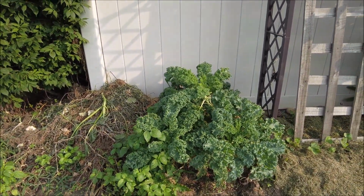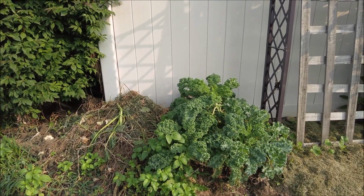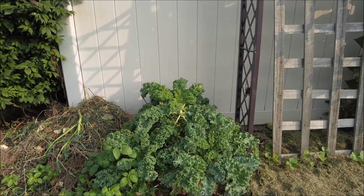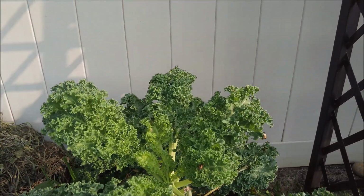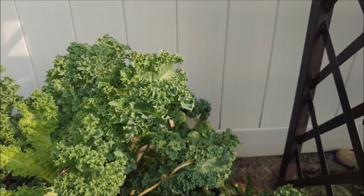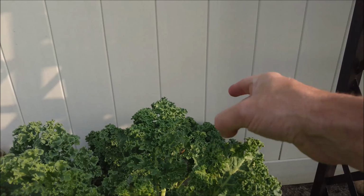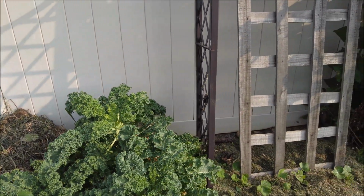Ever since I ripped out the bush and the bad pumpkins, this kale's taken off. Made the rabbit happy. I do now break off 2 or 3 leaves every day and give it to him. So, just gonna keep that going. I don't know what kind of bugs those are. They don't look good. Don't know what those were. Juicy.